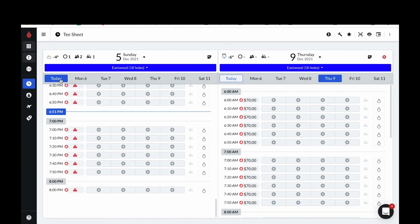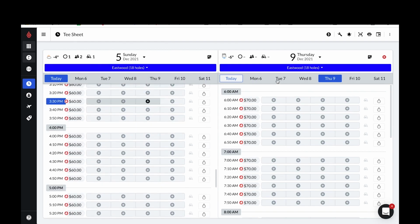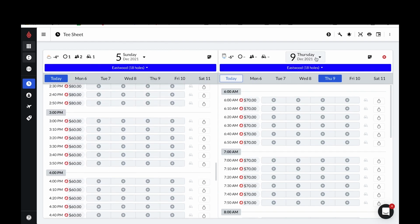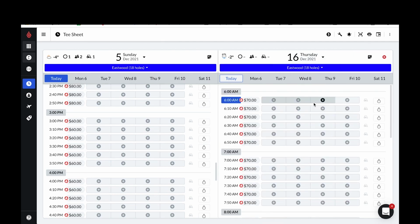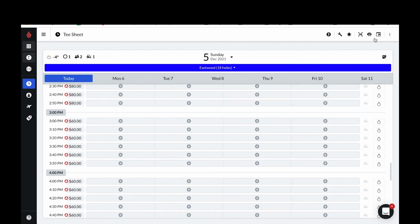Sometimes customers will have the left hand side for their checking in. So if they're checking in golfers, they'll have the left hand side checking in golfers. But if we're going through on the right hand side, we can go through and actually change the date if phone calls are coming in and we want to make a booking of any kind. So that way you kind of have a full view of the day on your tee sheet. I'm going to go ahead and go back to full view.